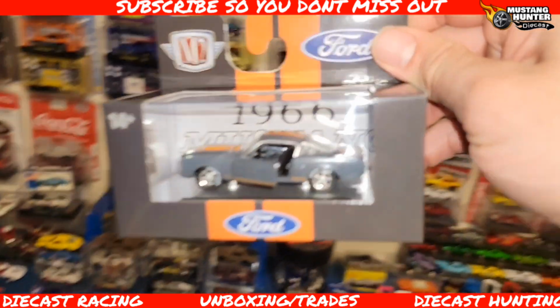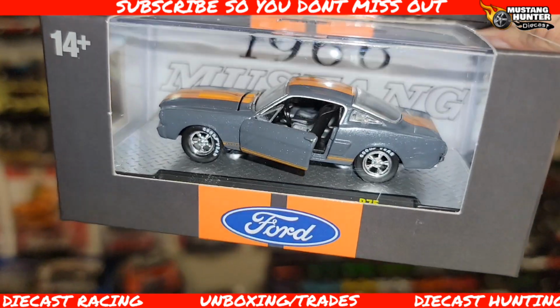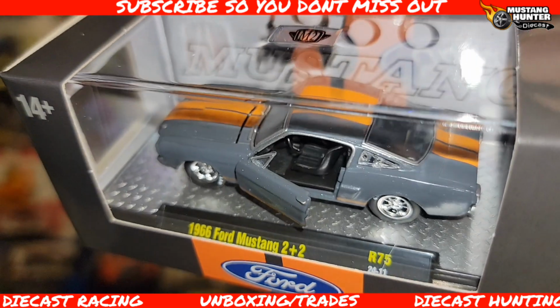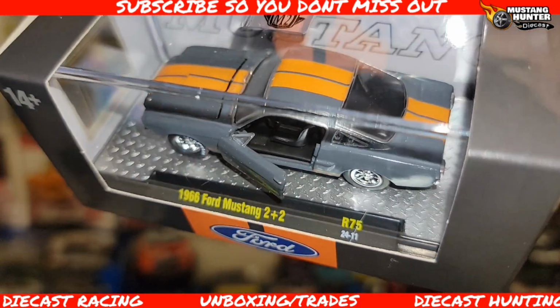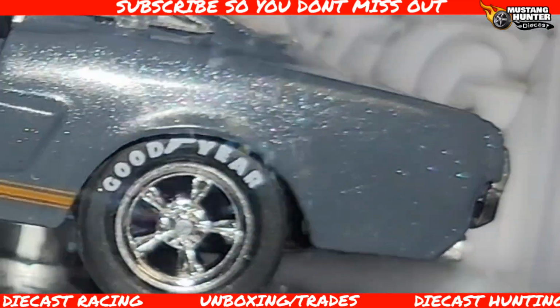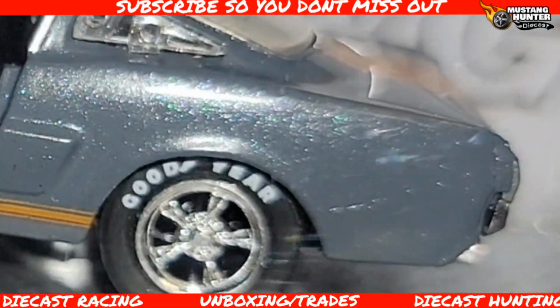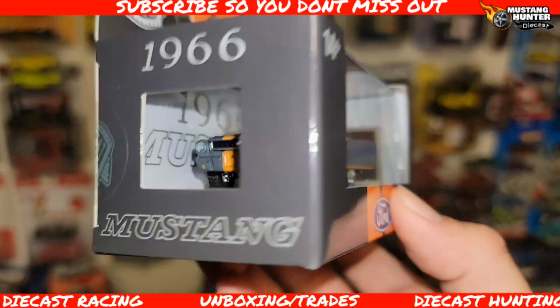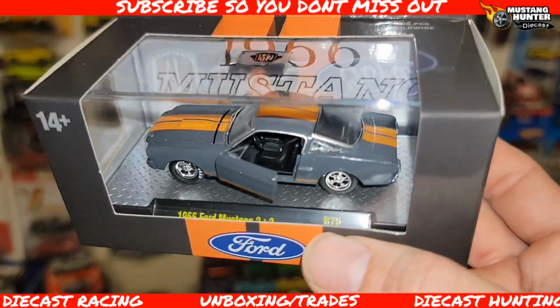Next up, we got this beauty. 1966 Fastback out of M2, of course. It's the 2+2 in this beautiful gray with orange stripes. And the gray is actually a metallic. It's got kind of like a rainbow pearl to it. A little bit of multicolor flakes. But yeah, definitely another great addition to the collection.